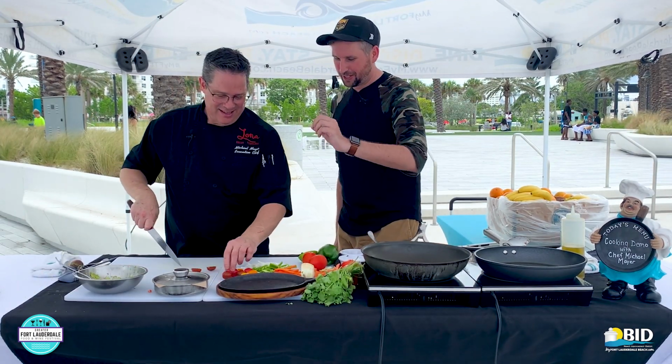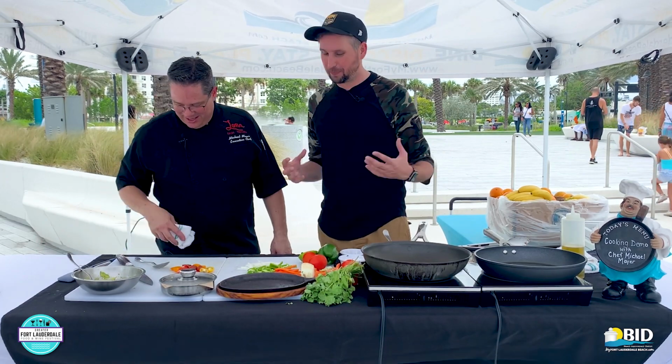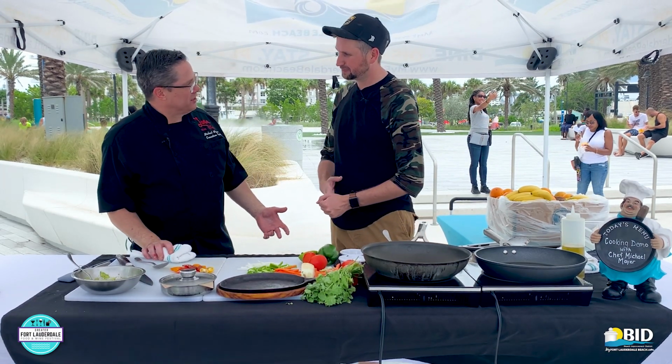So, Michael, we picked up some ingredients at the Greenwise Market here. I really want steak and eggs. Sure. I want to put it into a taco burrito type thing. What am I doing here? Sure. Right. It's not quite steak and eggs. It's a beef machaca skillet.